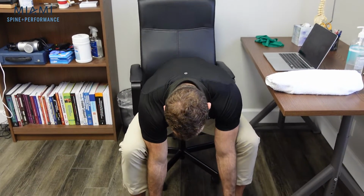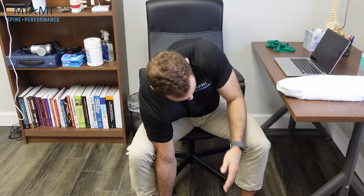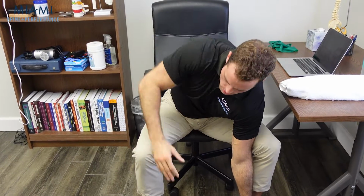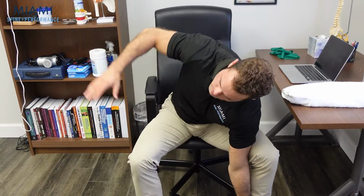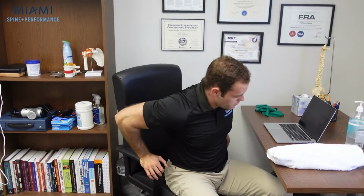All right, number 2 is going to be rotation. So what I'm going to do is, again, sit on the edge of my chair. I'm going to reach down towards my feet, reach up for the ceiling. Replace the hand, reach up for the ceiling. Okay, so this is a great exercise because not only am I working on my spine mobility, but I'm actually opening up my hips a little bit. And that should feel really good, especially if your back's feeling tight from a long work day. Kind of getting that good stretch in there can be really helpful.